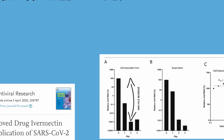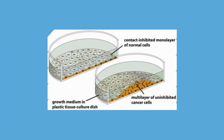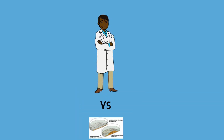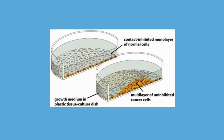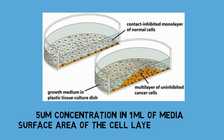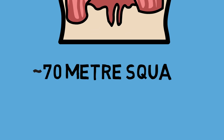The results were impressive, and we see a huge reduction in the amount of viral RNA after ivermectin was administered. However, all the experiments have been conducted on a single layer of cells, which is very different from a real organism. They have used a concentration of 5 micromolar ivermectin in 1 ml media on a layer of cells that is only 3.5 cm square. In contrast, the human respiratory tract has a surface area of almost 70 meters square.